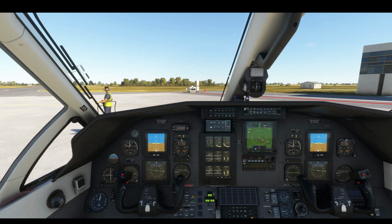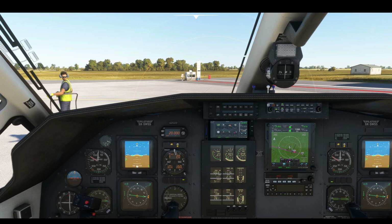I'll set the heading. Actually, let me look at the heading now. Let's get that set. So SVV, we're departing. What runway are we departing? I forgot to check that as well. We are departing runway 29 here in Viedma, and runway 29 is 286. So set our heading for 286.